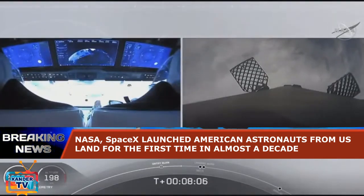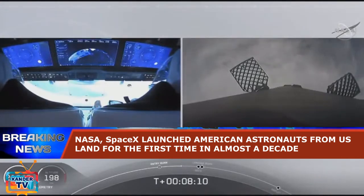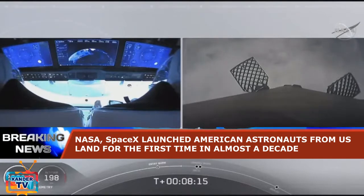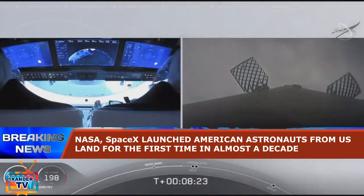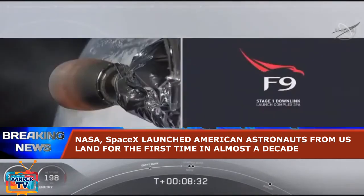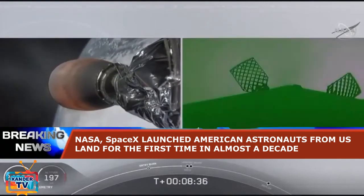It's such a cool view on your left screen, seeing Bob and Doug on Dragon. Right now, you can see the displays that they are seeing themselves. We are coming up 25 seconds or so away from SECO, or second engine cutoff. This is also the point where Bob and Doug are experiencing their highest G-force. We're seeing the counter tick up to right about 1.8.